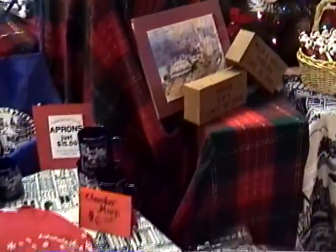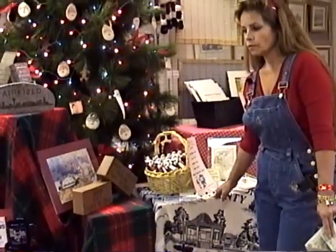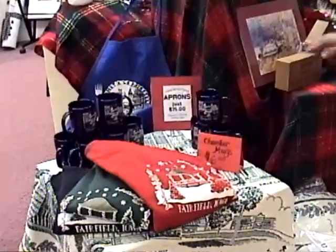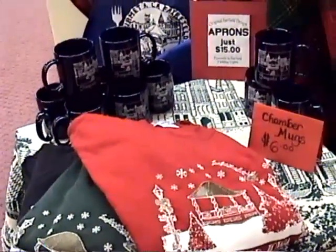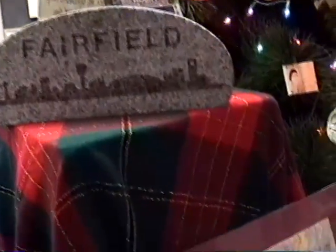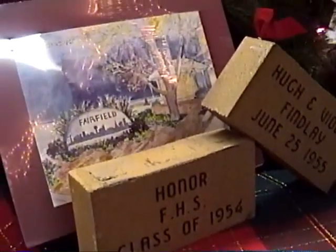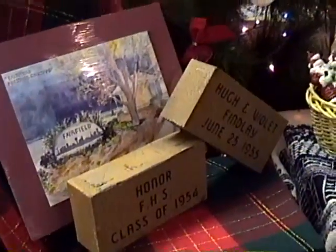The chamber has a display here, and it features the Africans of Jefferson County scenes, some sweatshirts with the holiday lighting display on it. You can purchase some mugs with the Fairfield scene. Those would be great to add some coffee or something for a special gift. And then also, we're encouraging people to take part in the Heritage Courtyard by purchasing a brick. And this is a watercolor of what it will look like, and you can purchase bricks this weekend and also at the Chamber of Commerce.